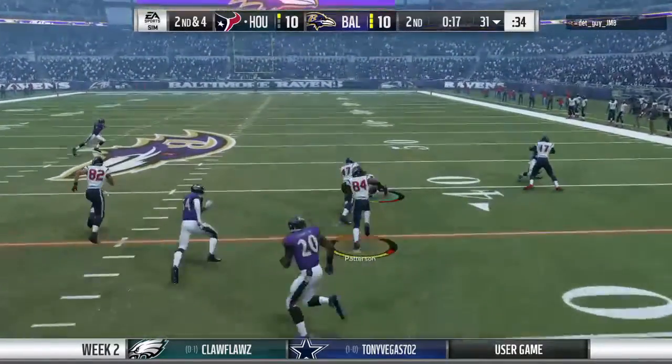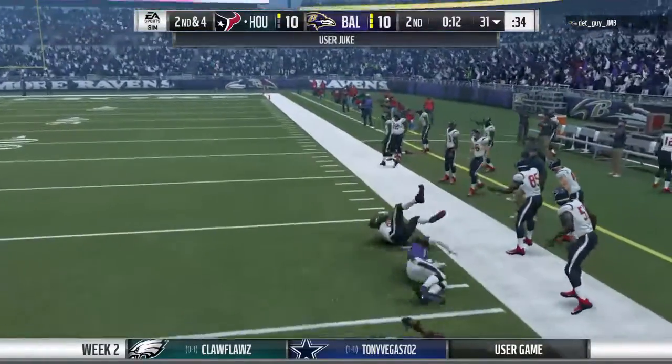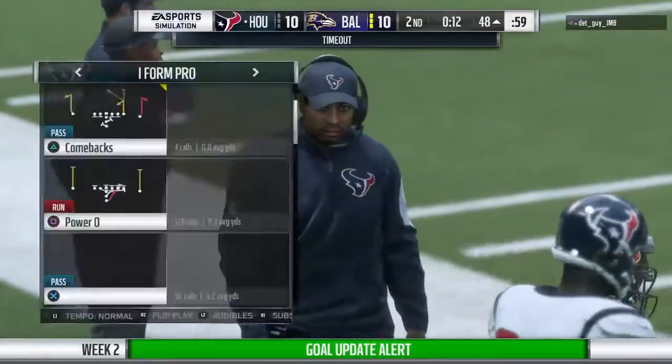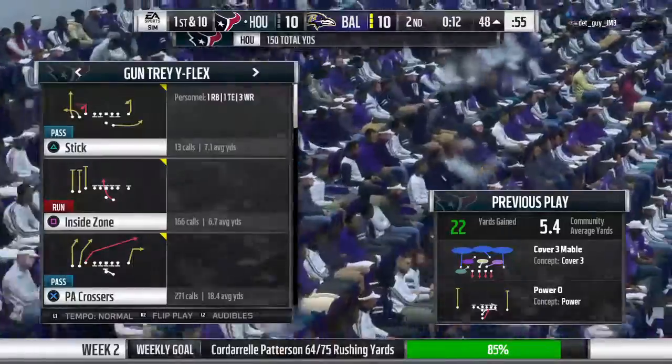Now a handoff here to his running back. Room here to run. Breaks the tackle. He's got room to run. And he'll be taken down, but not before he gets into enemy territory. And now we won't see a play on first down.